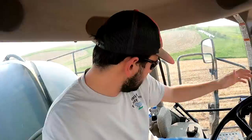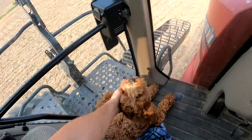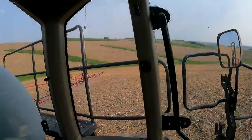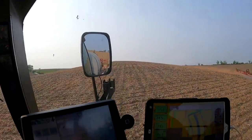Well, Daisy destroyed my GoPro cover. Oh well. On the long rows now. Got the field outlined. Good to go. Good job, Daisy. Shouldn't have yelled at you, sorry dude. Man, these hills are gnarly. Gnarly, bro.